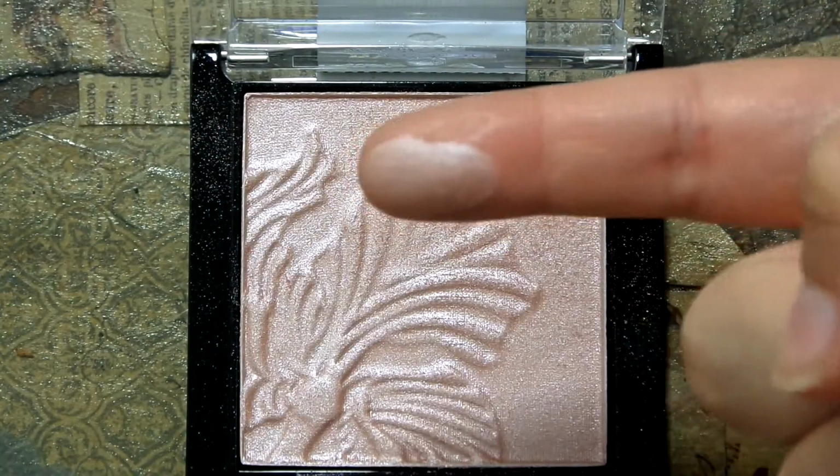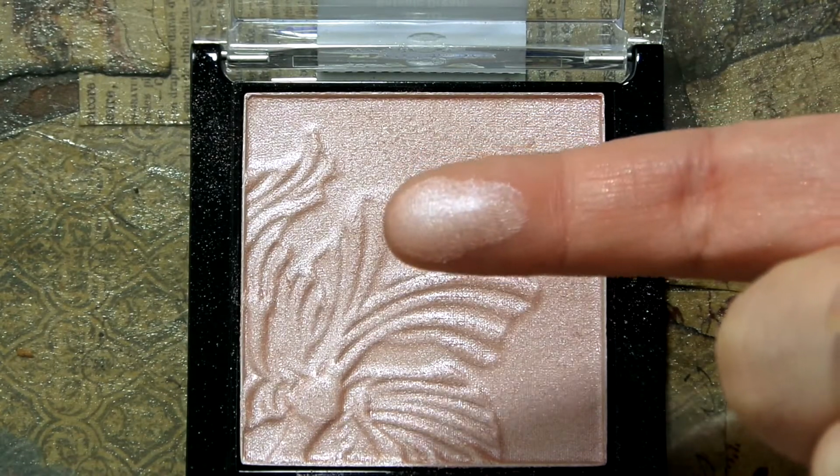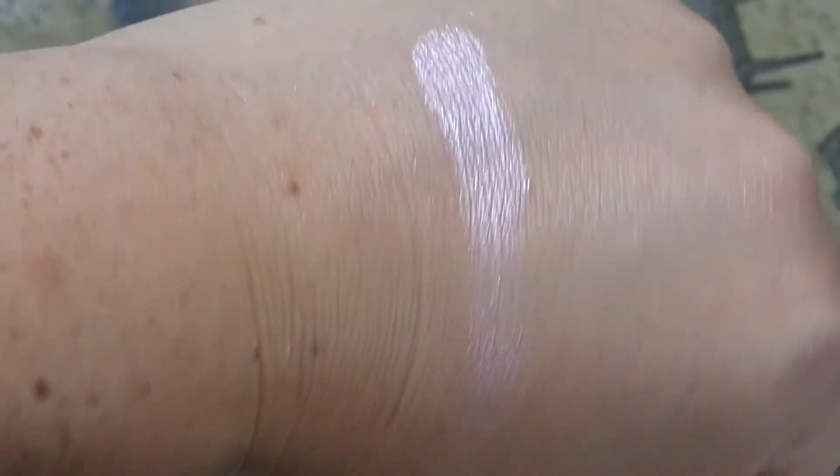You can definitely see a little bit more of the pinkness to this one as opposed to the first one. Here is the finger swatch of that one. There it is blended out.